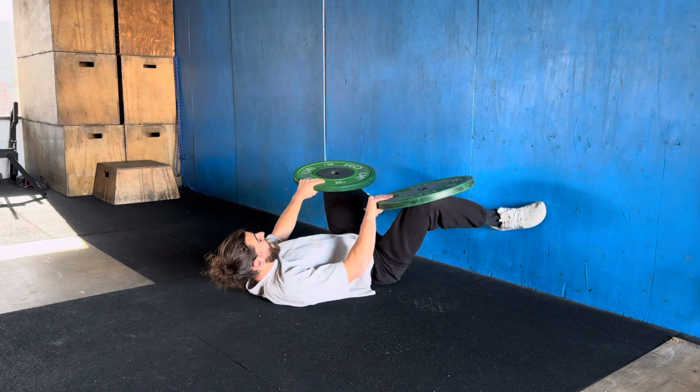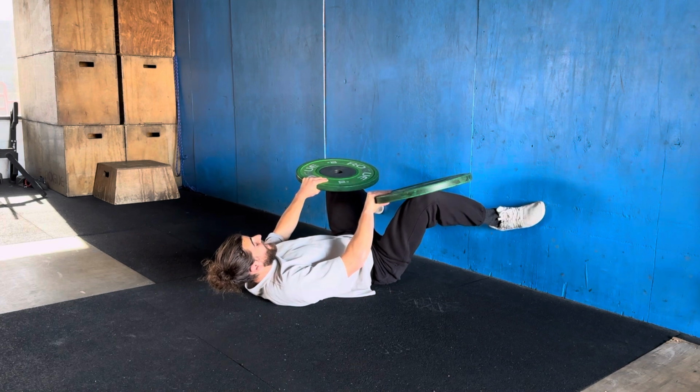So I'm trying to actively push my knees up as high as I can. It's almost like an active W sit at the top.